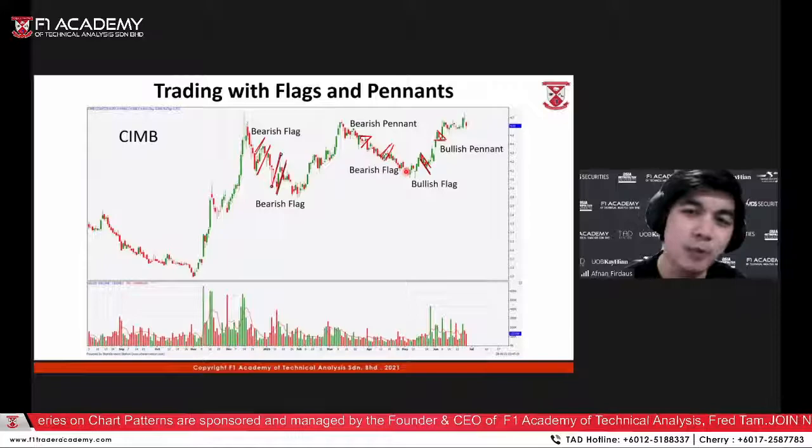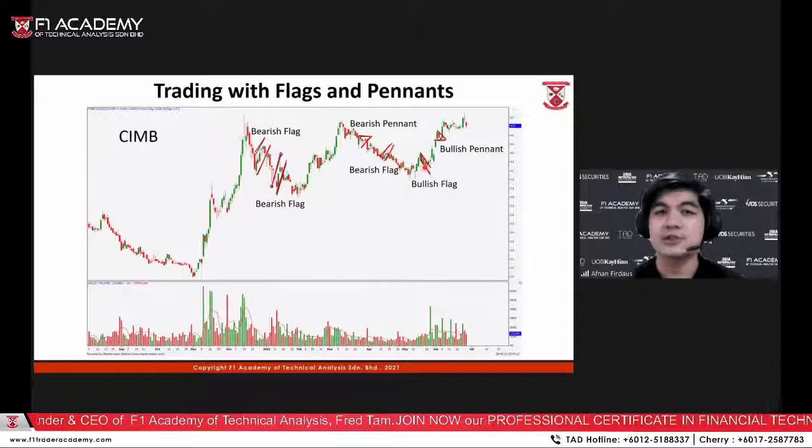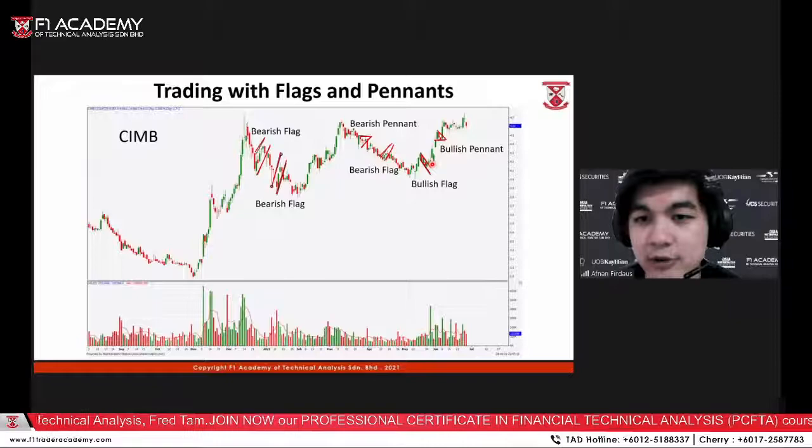If you see this, it's a rally, you miss it, and then you see price is rallying. Those who don't know chart patterns might think, okay, price is not strong. It's going down. Just now was a false breakout. But the next day, they see a breakout over here. Then they will know, oh, this is a bullish flag. I can actually buy.